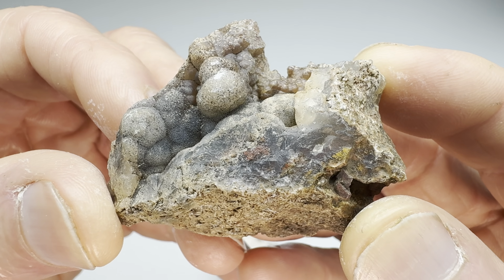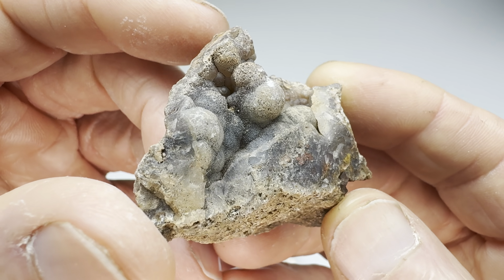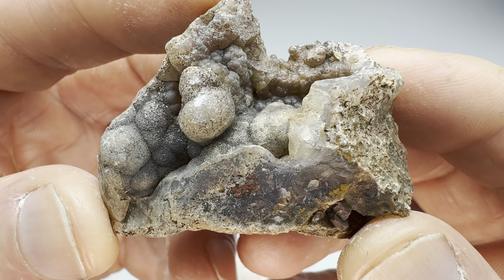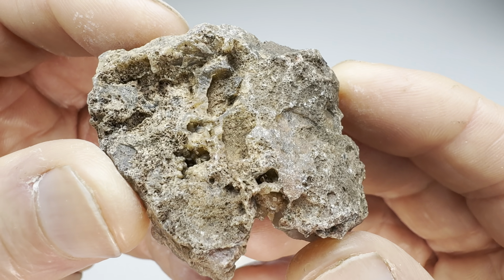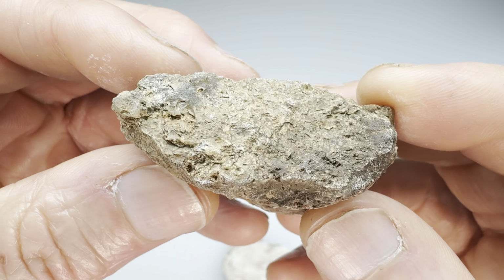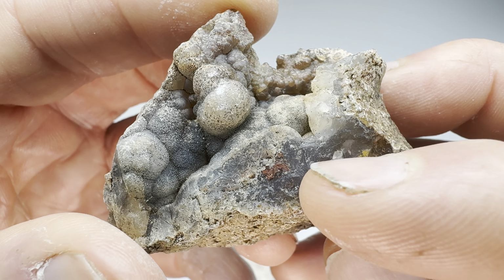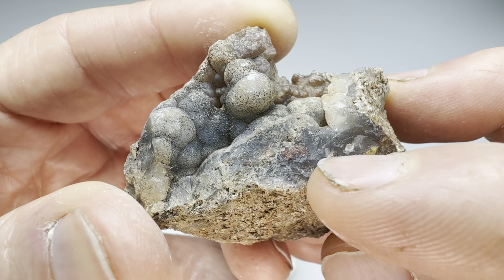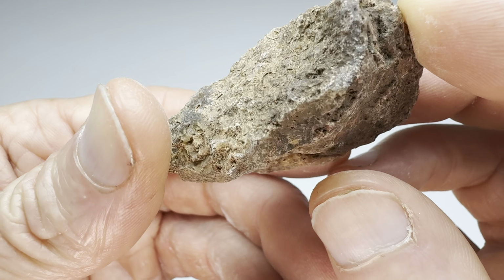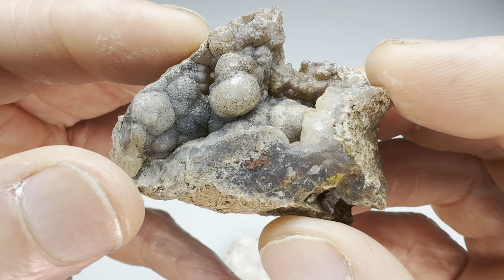For our next rock, how about this one? Clearly an agate. You see the botryoidal bumps. And you can see it has chalcedony. It's hard to tell from this side. I want to say this is going to be a combination of the dark chalcedony with some color. I think I see a little red right there, but also I believe we're going to find some moss agate in this one. I'm going to cut through it and we're going to find out.